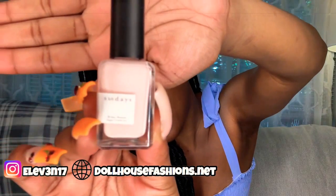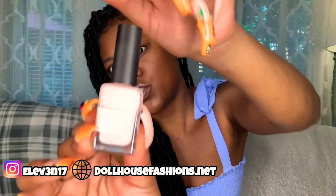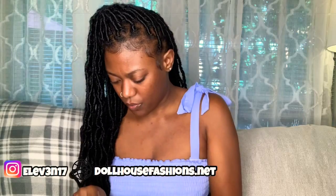It's a baby pink color. Super pretty. It's a nail polish. So yay, I'll add that to my nail polish collection. So those are all of the small items that I received. Wait, I got one more. Hold on, I got one more.